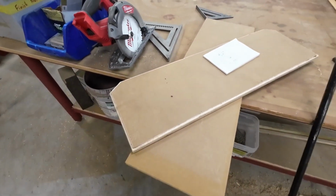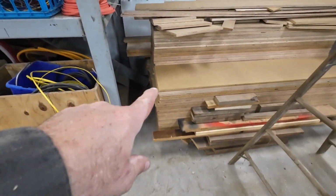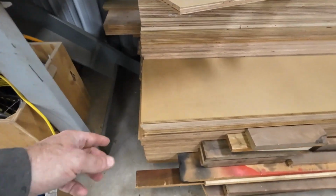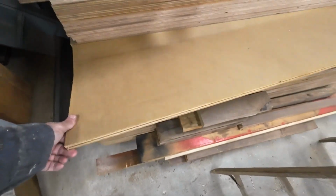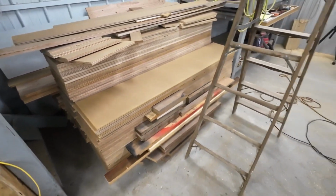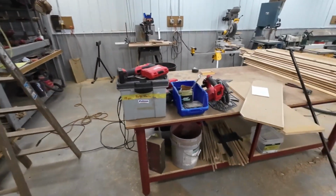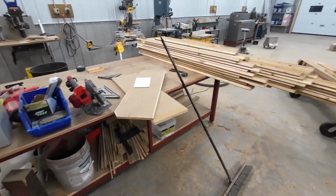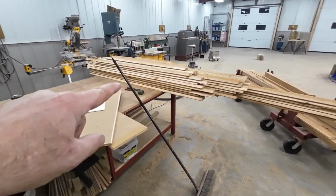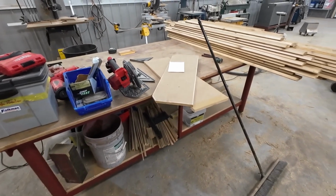Got the stair treads, one of them done for my sample. Got to get that 3/4 MDO over to the table saw, cut it, rip it, router it, same old, get her done. So I will get going and finish that, so we can get those stairs done and off the list.